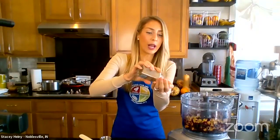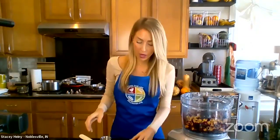Now, I used cumin in my black bean soup last month because I'm obsessed with it. It's such an earthy, delightful flavor that you can add to any dish that you want more depth to. So I love that I added cumin, about a tablespoon.